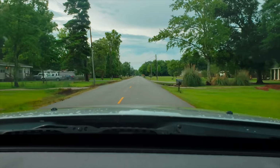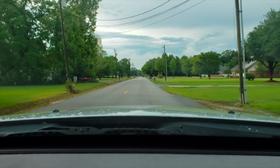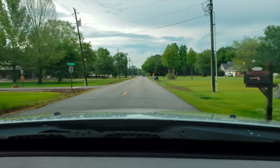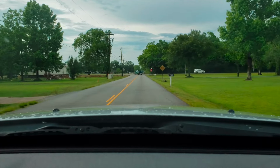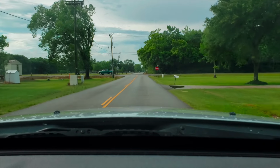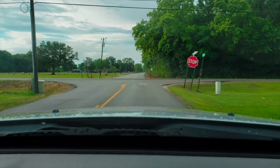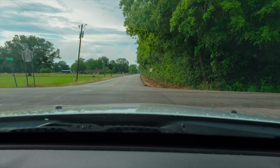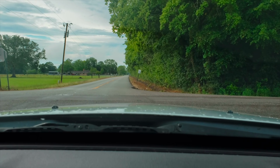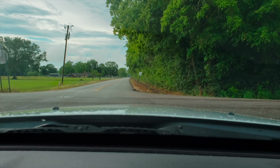Tires breaking loose again. Yeah, I kind of rolled into that time. Yeah, that was fun. And man, when the traction control kicks in, it just cuts everything. It stops power completely. It does not give you any leeway or anything. It just completely cuts it off.